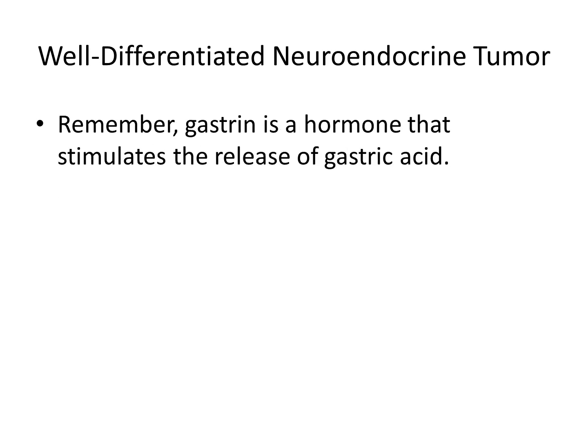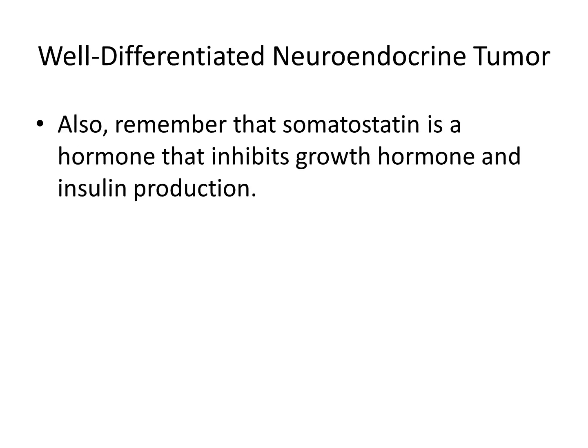Remember, gastrin is a hormone that stimulates the release of gastric acid. Also, remember that somatostatin is a hormone that inhibits growth hormone and insulin production.